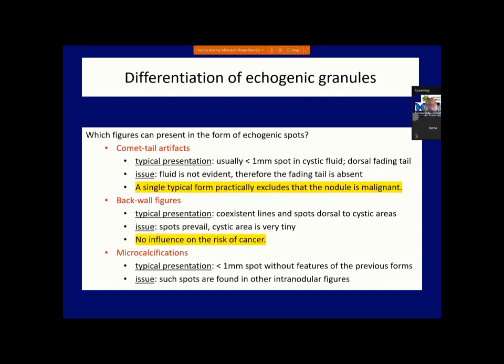One more very important consideration. As we will see, the presence of a single typical comet tail artifact within a nodule practically excludes that the nodule would be malignant. On the other hand, the presence of backwell figures does not modify the malignancy rate.